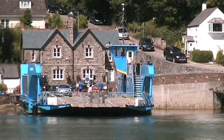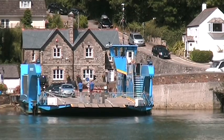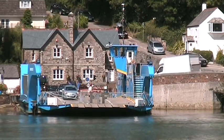Now let's cross the Fal River on the King Harry Ferry. But first, we have to wait until the ferry comes across from the other side.